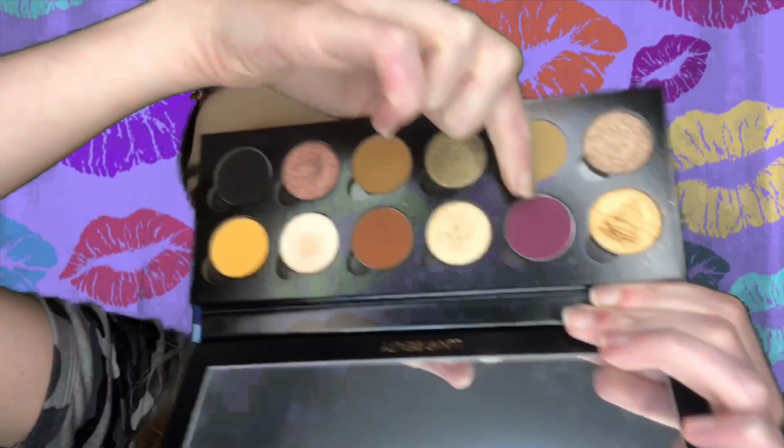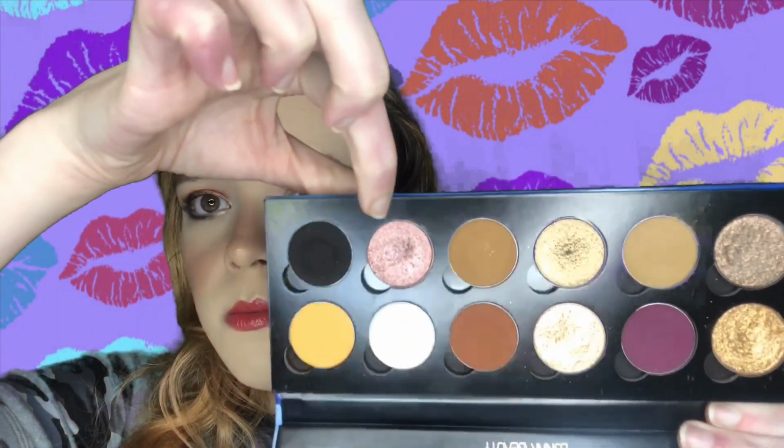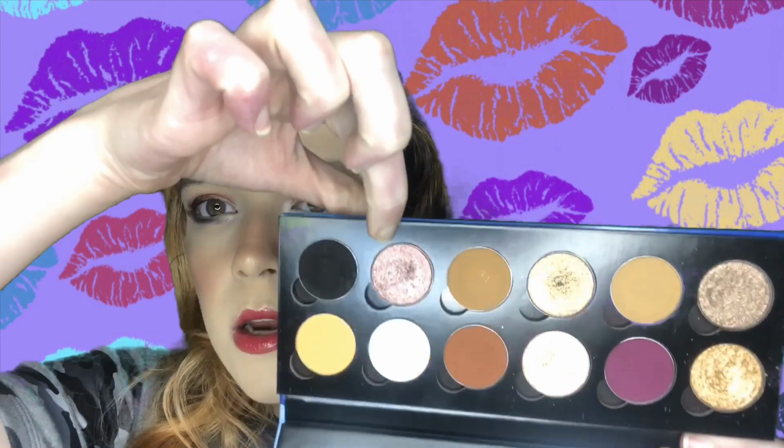So what I did first is I used the brown shade in my crease, kind of like a transition shade. It looks like that. And then I put the purple on the outer part of my eye to deepen it some. So it's right there. And I put some in my crease. And then I put this little purpley red shimmer on my lid, just like that. It kind of looks like a mixture of the purple and brown when I put it on. So it looks really pretty on the lid.